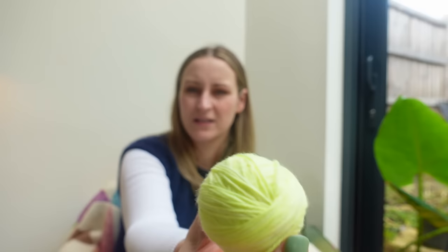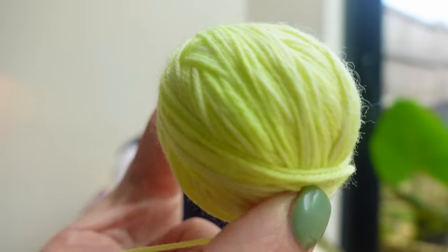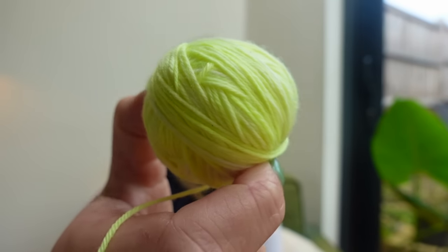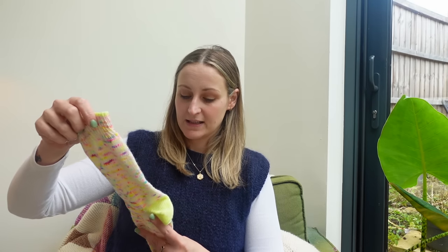The yellow pop, this fluorescent, it's kind of like a pale neon. And it's kind of got a slight variegation to it as well. The camera's not enjoying that too much. It is brighter in real life. This is by Vicky Brown Designs, and it was a little mini. And yeah, it's just a lovely, lovely sock.